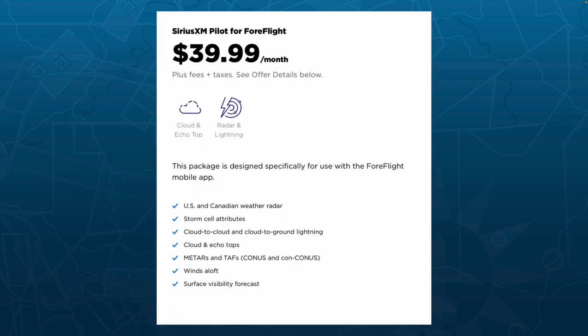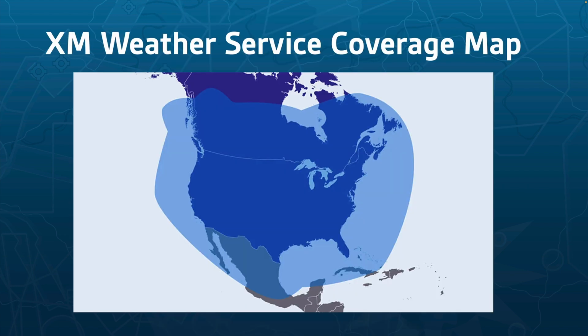On top of having the GDL device, you will need a Sirius XM subscription. Now, Sirius XM has actually developed a subscription specifically for ForeFlight users. It's about $40 a month US, and it's designed specifically to use with the ForeFlight mobile app. So a subscription would be required, but just going to their website and then having the device, that's all you need.